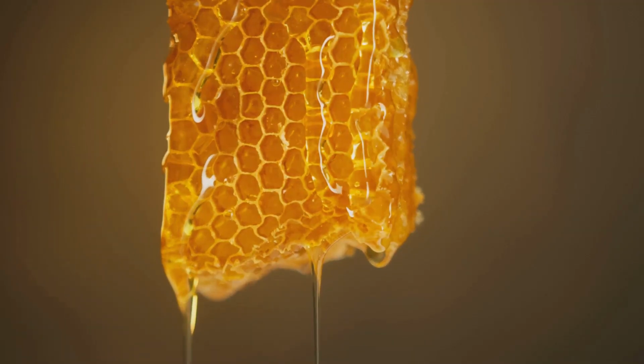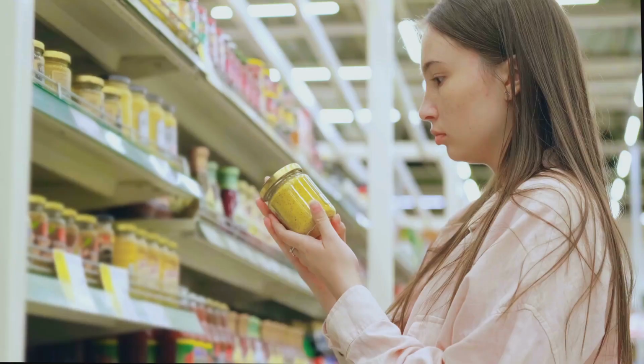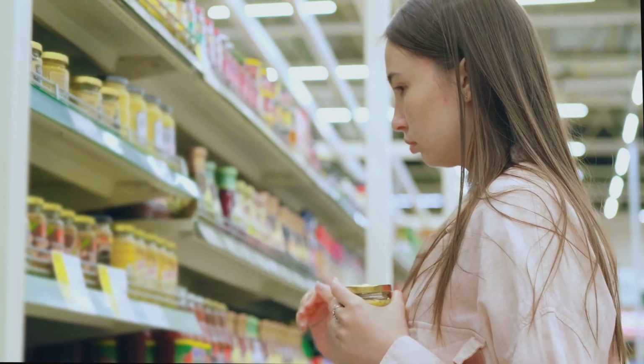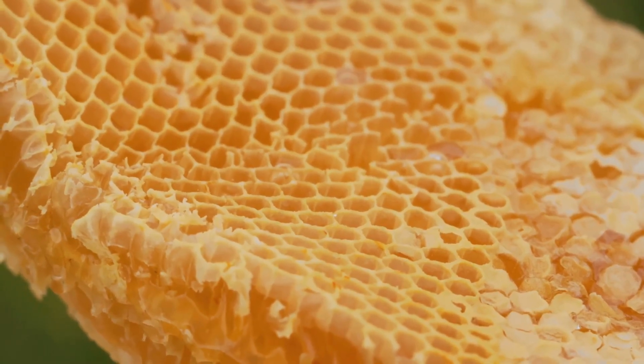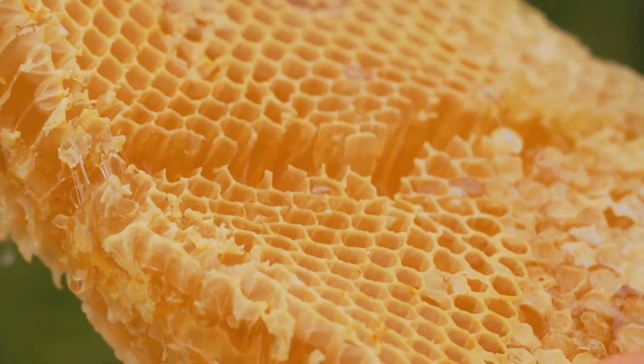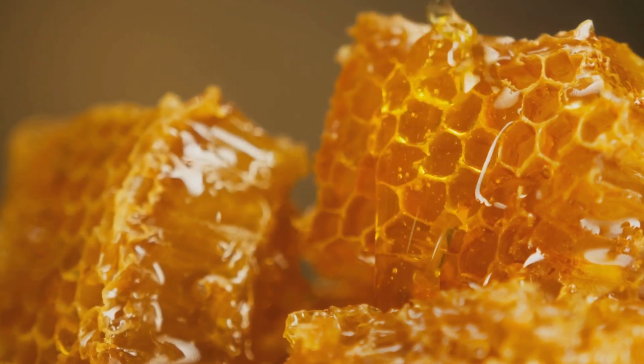And let's not forget the health benefits. Packed with antioxidants, it's a natural energy booster and a great addition to your diet. So next time you're at the grocery store, why not reach for a jar of organic honey? You'll not only be treating yourself to a taste of nature's sweetness, but also supporting a process that's kind to our planet. So, are you ready to switch to organic honey and taste the sweetness of nature?